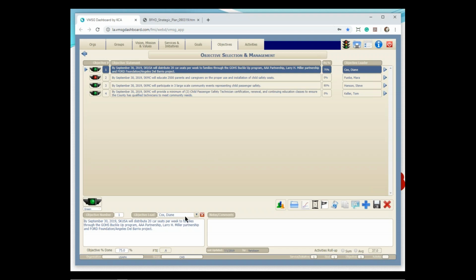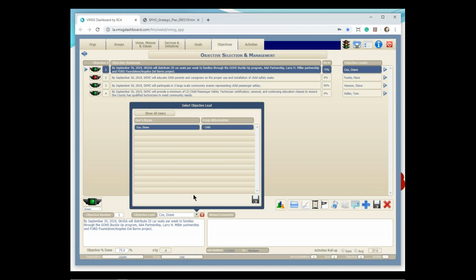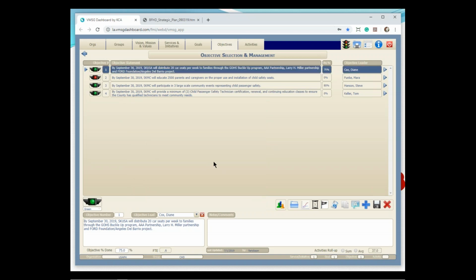The other thing we're going to do at the objective level is assign somebody as an objective lead. To do that, we just click a little down arrow here. I'm going to say show all users to show me everybody in the department here. And I'm going to pick Diane Cox as our objective lead. Now, remember the objective is still a target. It's not a how we're going to do it, it's a what we're going to do. We're going to distribute 20 car seats a week by the end of September. Diane's job is to get us to that point. She's not necessarily the person going to do all the work, but she's the person who's going to manage the program to get us to that point.